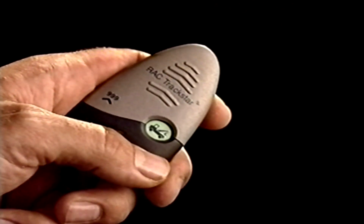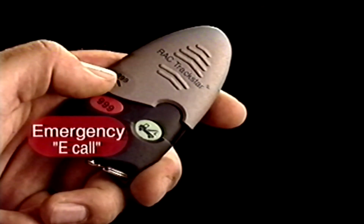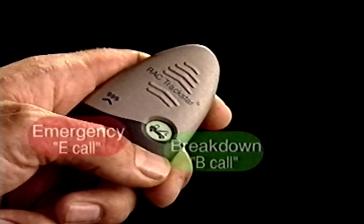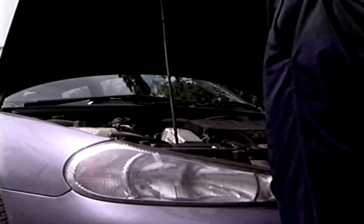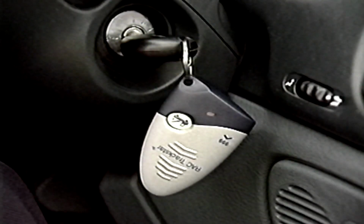RAC TrackStar also provides as options 2 other advanced features: emergency or E-call, and breakdown or B-call. The specially provided key fob gives the TrackStar owner complete peace of mind in the event of emergency or breakdown involving the owner or his family. Using the sophisticated technology developed by telematics specialist TrafficMaster plc, the TrackStar key fob provides assistance in times of need.